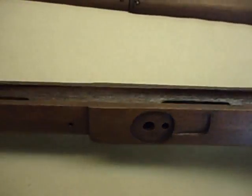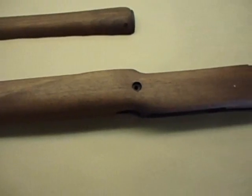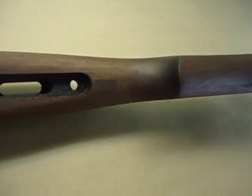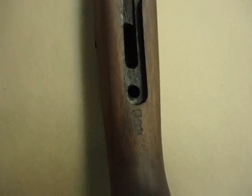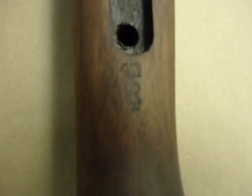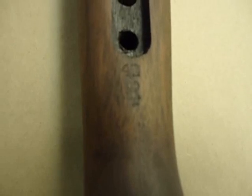So we're very careful not to round anything. You see how sharp that edge is. We're very careful to preserve the wood, and you can see the corner there is nice and detailed and sharp. The cartouches, there's that cartouche we talked about when this gun first came in. See how nicely preserved it is all the way through the boiling and refinishing process. That just stayed nice and crisp.